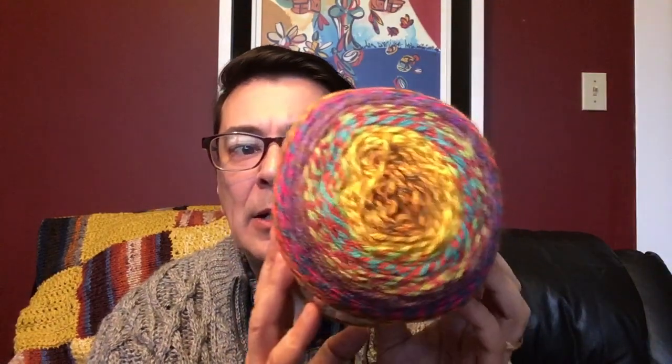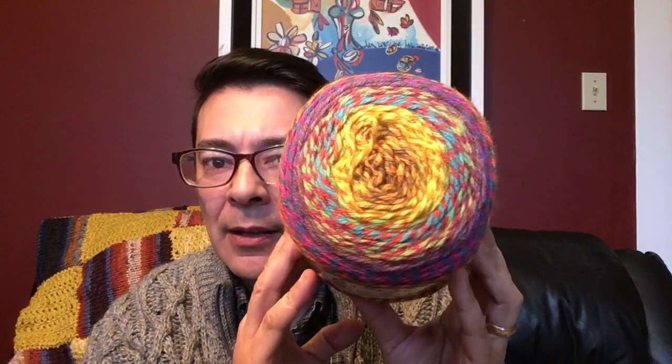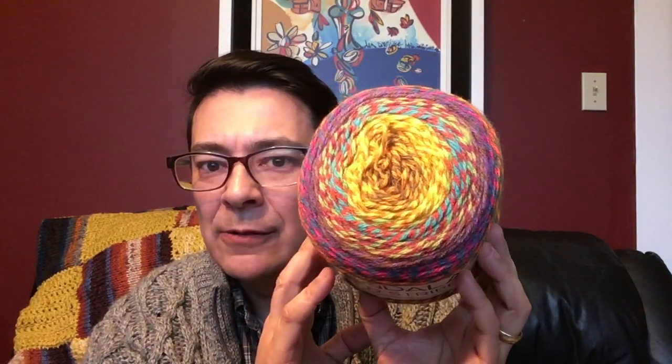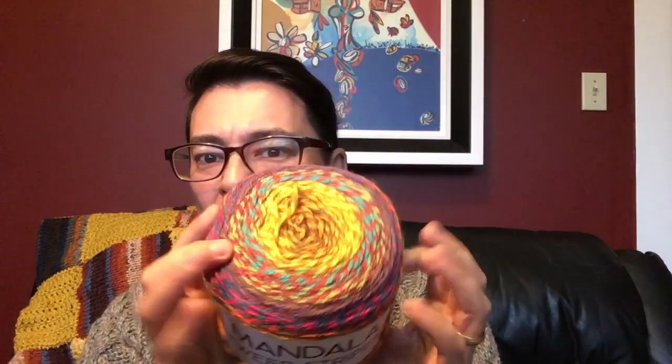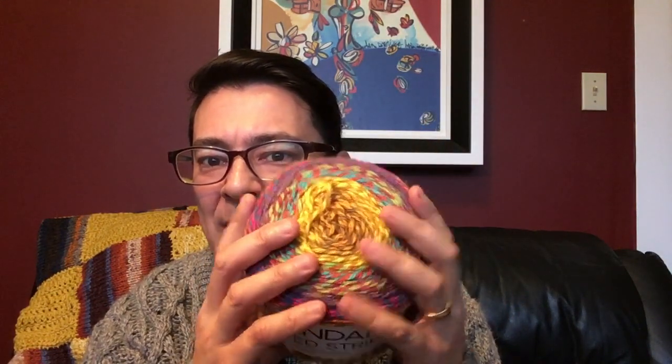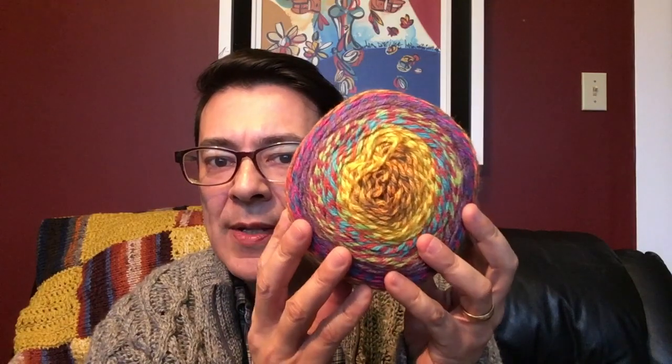So without further ado, these are the colorways that I got. The brightest colorway that I got in the Mandala Tweeds, they come in these cakes, was the Talisman. That's a pretty good representation of all the colors. Just a wonderful squishy yarn, very soft. You could make a scarf out of this. It wouldn't be a problem to wear against your skin.